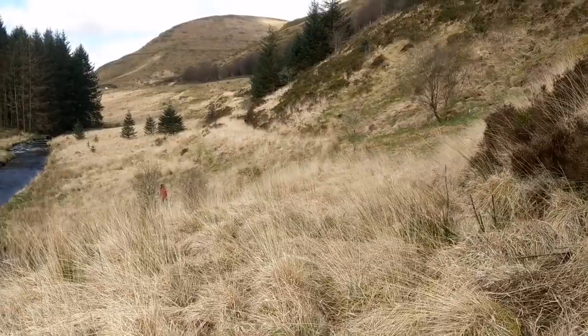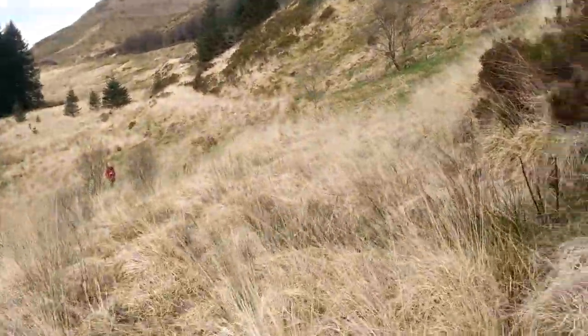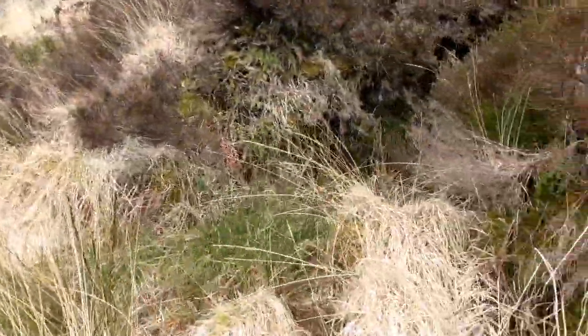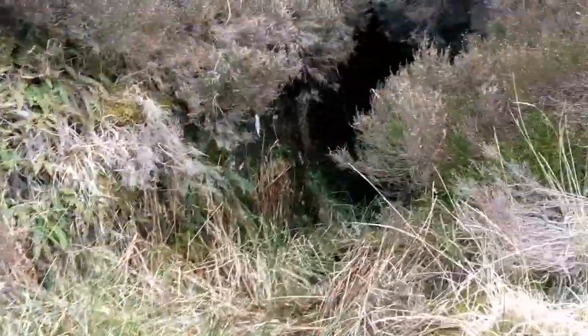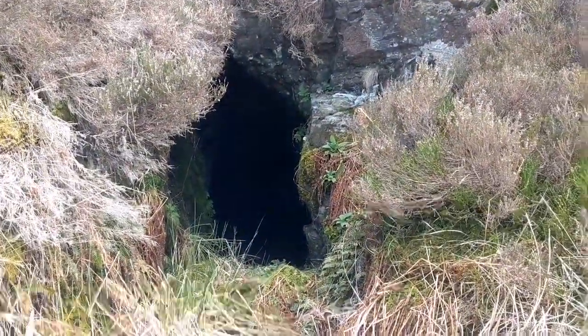So I'm with Tom today and we're going to try and get through this Molinia grass and find some adits. Tag along. Tom's disappeared around to the right here somewhere. It's looking quite... oh, there we go, we found the adit. Nice. Check it out.